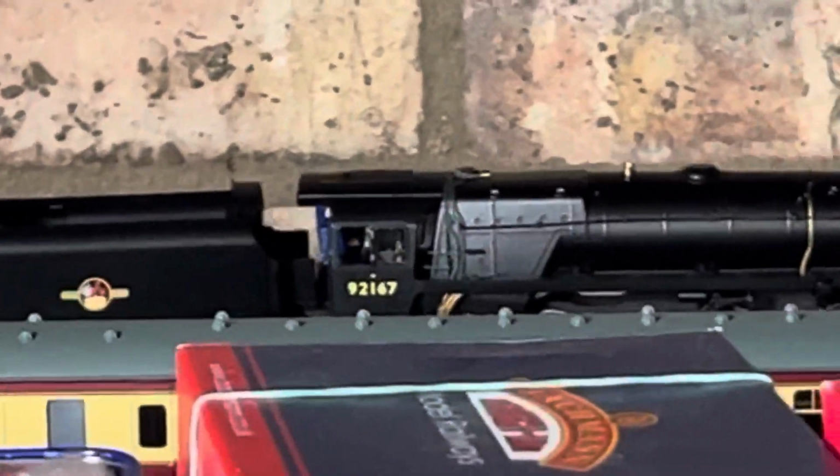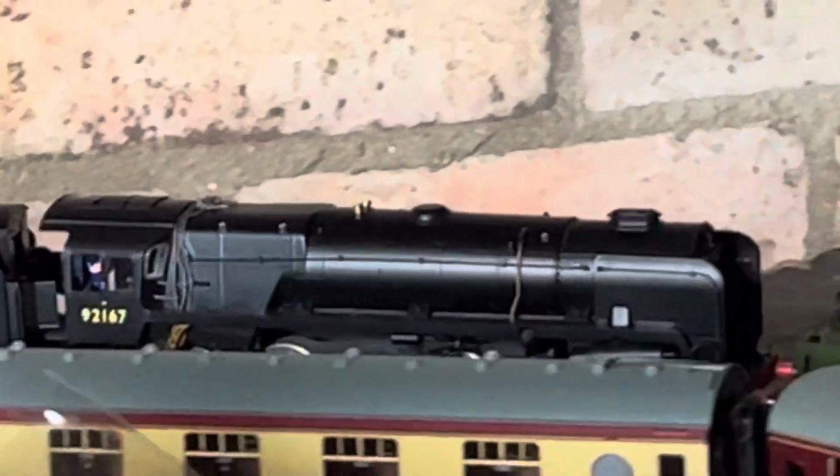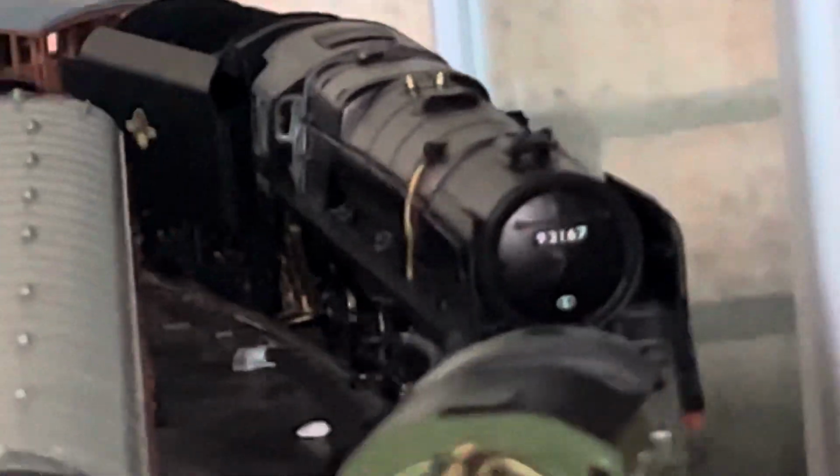You know, the two doors you open with a lever. You shovel the coal on, quickly shut them again. You know, because you can't run steam engines with the fire roll doors open all the time. Okay.